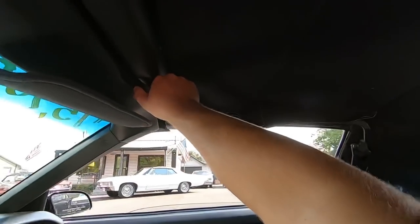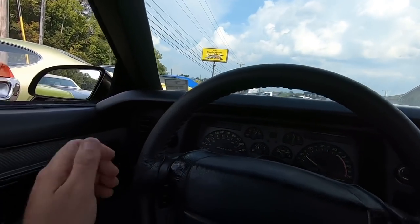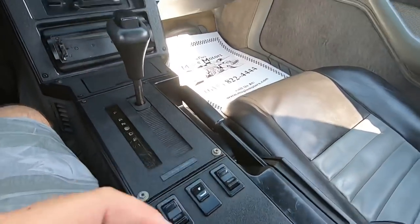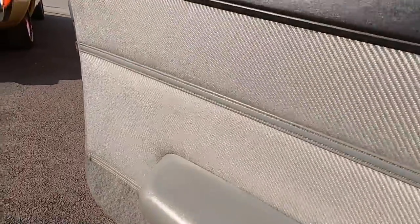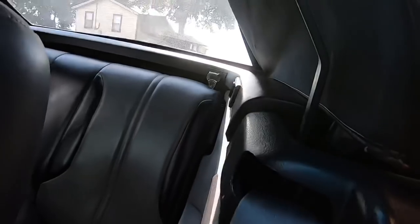All right, let's go ahead and drop the top. So on these, pull down and pull back. There we go. And where is the button? What is that? That may be electric fans. We'll find out here in a moment. I think it's a manual top. Okay, so there should be a... Yep.